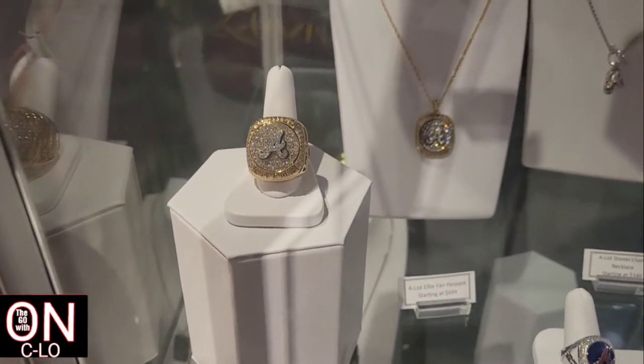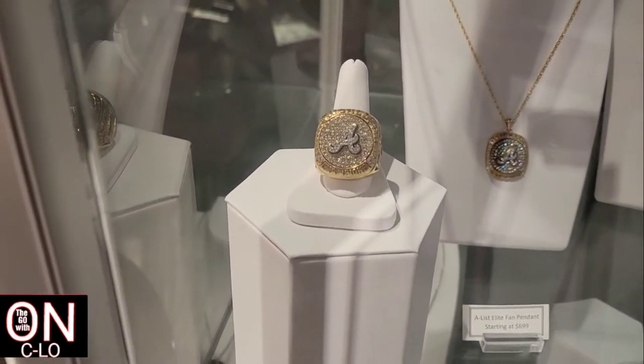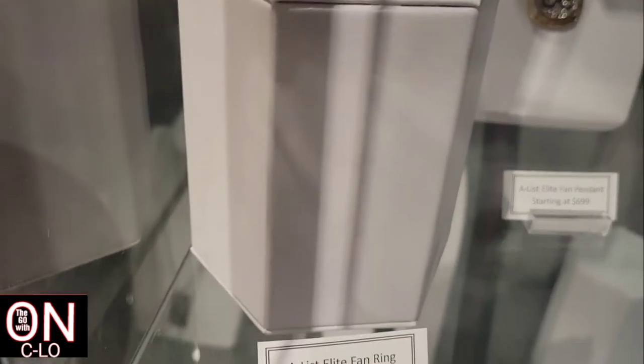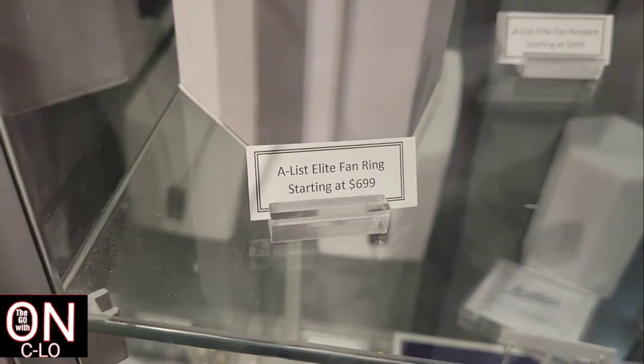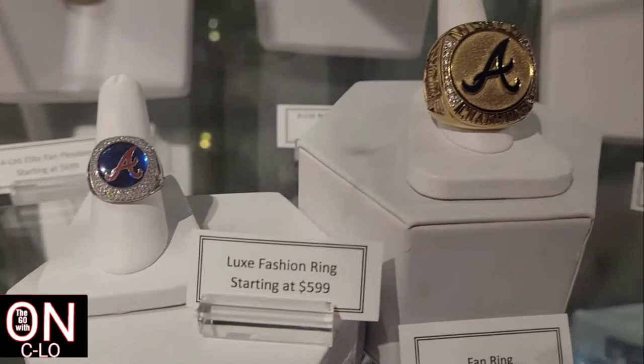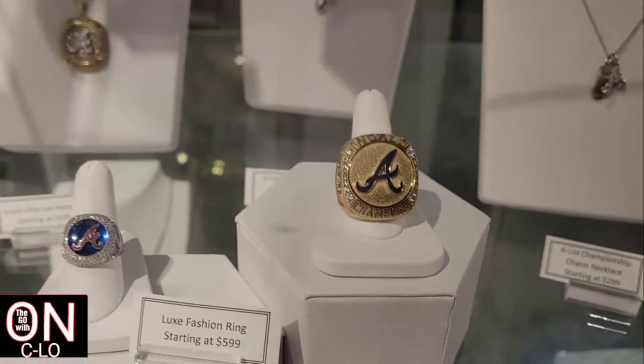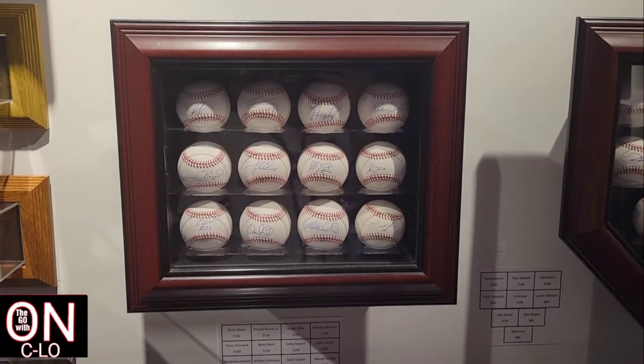Game's kind of scoreless, so we're walking around. Check this out. A-list elite fan ring, World Series championship ring. $699. Pretty cool. A lot of cool replicas.